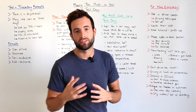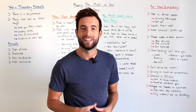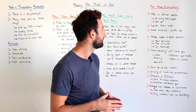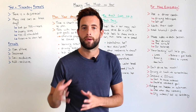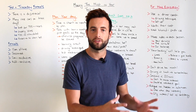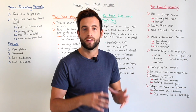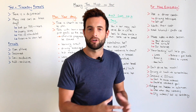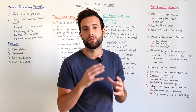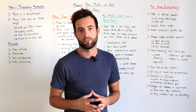Now, the first thing, as I've spoken about before, and as I'm going to speak about in the next tutorial, is to use a driver coach. Now, yes, driver coaches can be expensive, but when you compare that to the cost of going to a test day, taking the car there, taking the team there if you have one, it actually becomes quite cheap. And if you use a driver coach, the speed in which you progress will be so much quicker than if you don't have a driver coach.